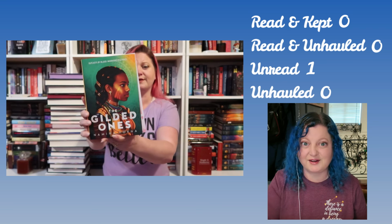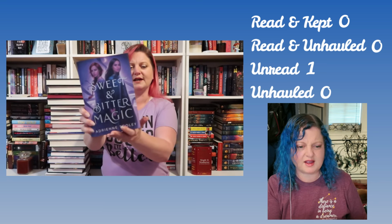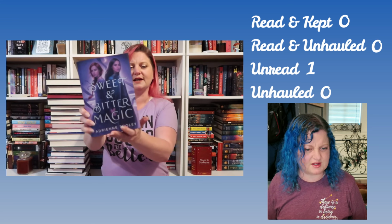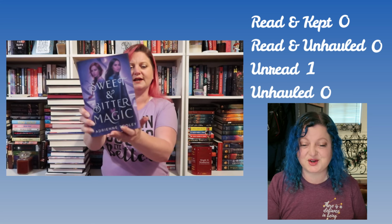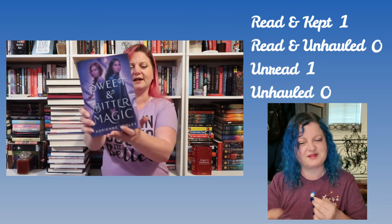So if you want me to read this, vote The Gilded Ones. Okay, next up we have Sweet and Bitter Magic by Adrienne Tooley. I feel like I have read this one and I still own it. That is correct. I do still own this one, and I actually gave that one 5 stars.